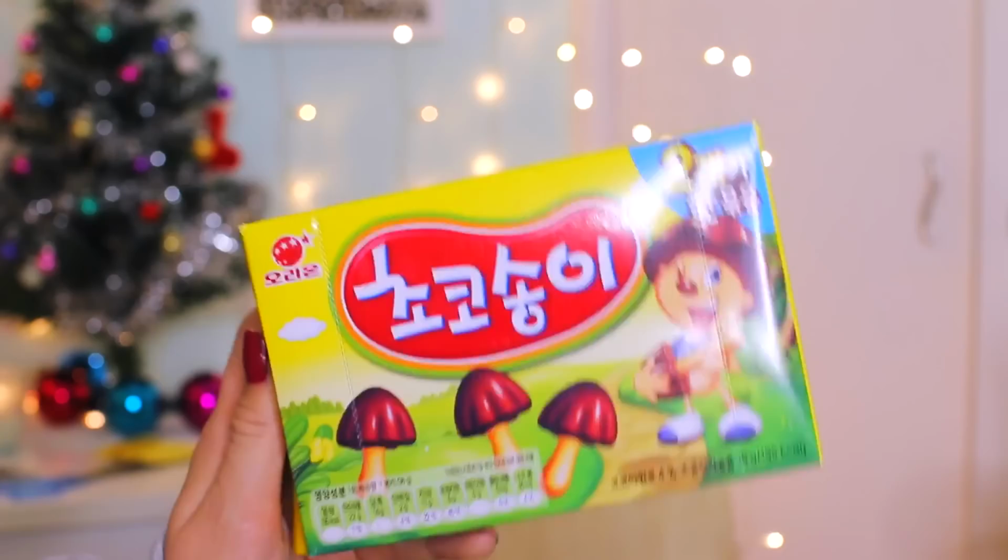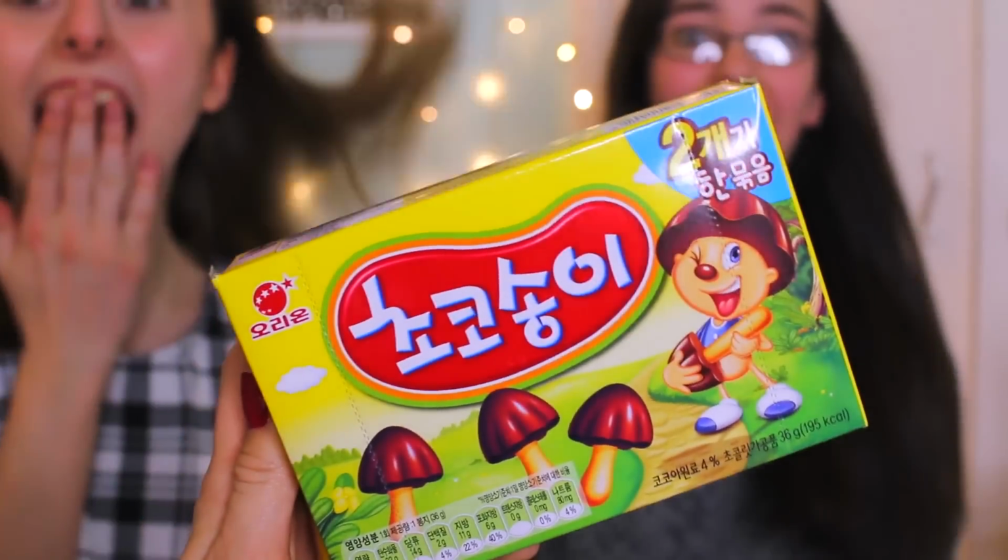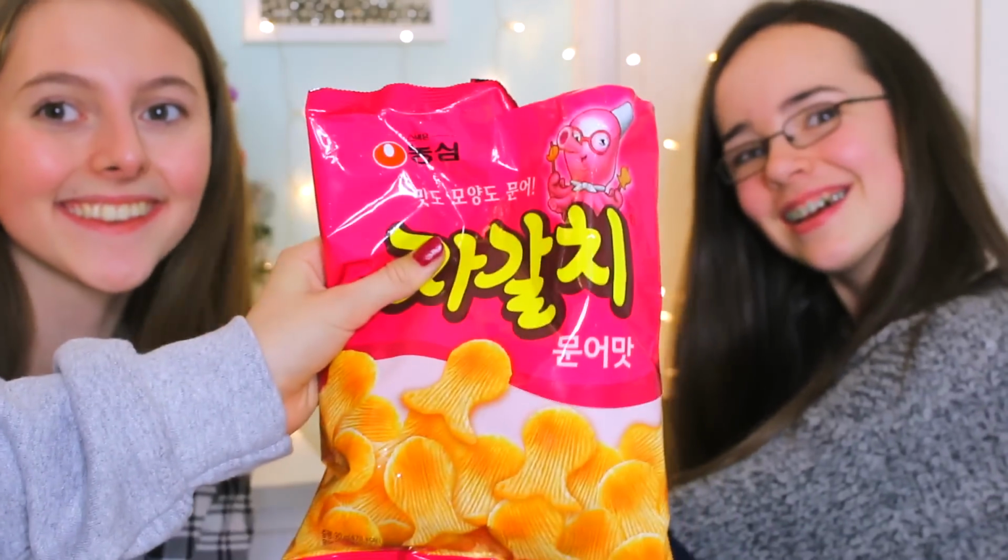First one we're gonna try is Choco Song Kwai. That's good. Rate them a 5 out of 5. Next we're gonna try the octopus shaped and flavoured chip. Now, I'm a vegetarian, so I can't eat this. Yeah!